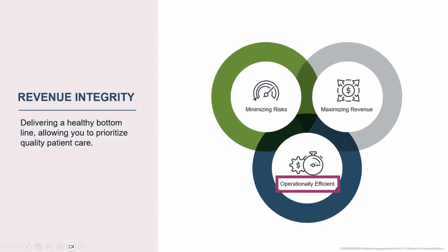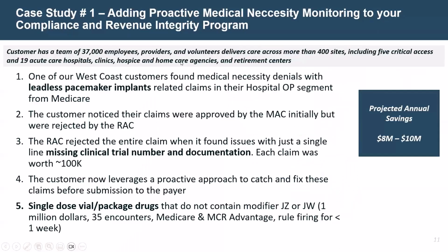So when we talk to clients, they're working a massive amount of denial work queues, and they're spending days and weeks trying to figure out trends on how to make things better. So that's where you can lose your operational efficiency. So again, at the end of the day, we're here to talk about denial prevention and mitigation, while at the same time reducing external audits.